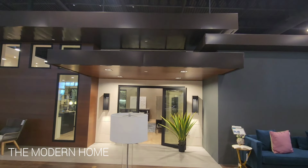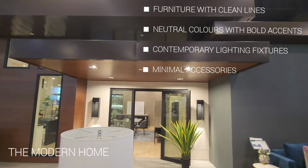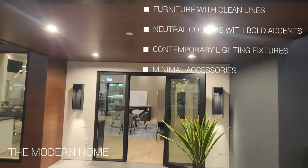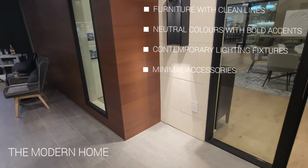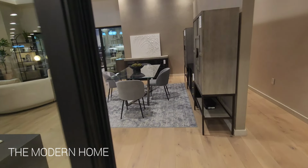When decorating a modern home, I would choose furniture with clean lines, neutral colors with bold accents, contemporary lighting fixtures, and minimal accessories.